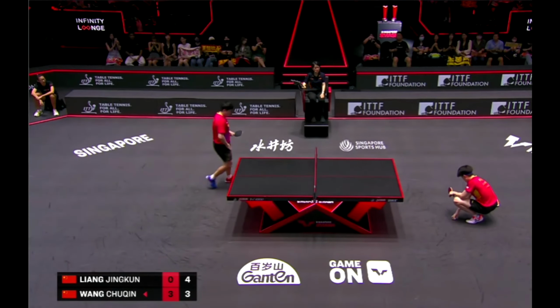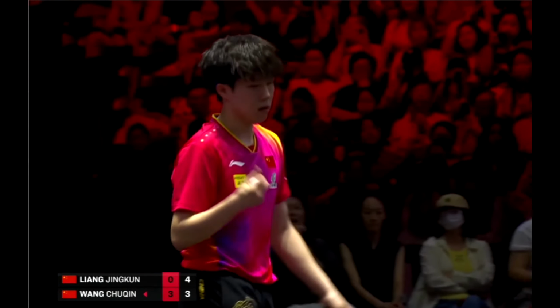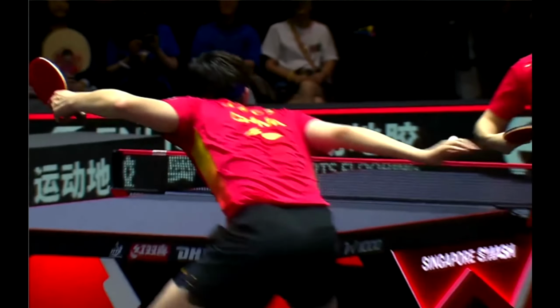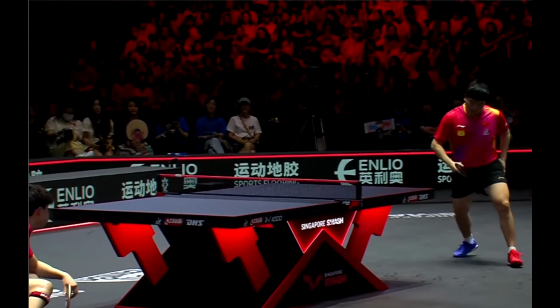3-4. Ooh, a little bit of a pirate pose there from Lionheart. At the end, hand on hip. Looked like he was on the front deck. And Liang Jinquin is on the edge of the plank here. Wang's ordered him to walk it.